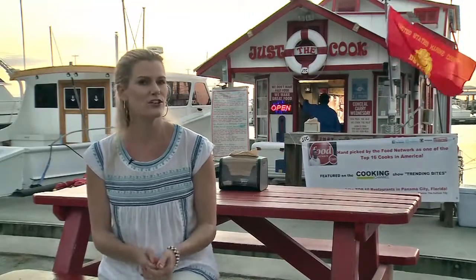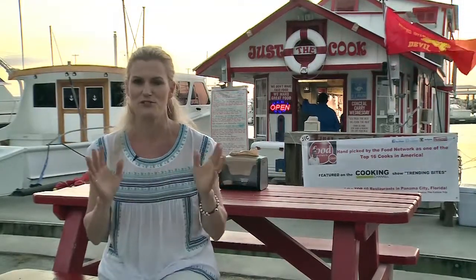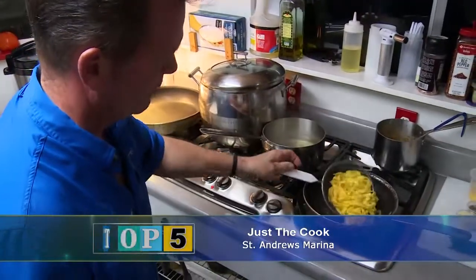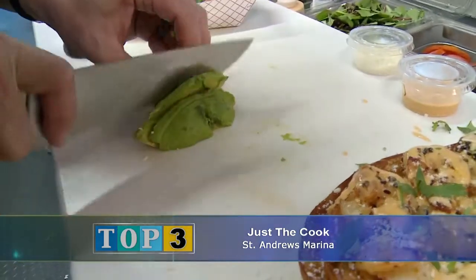When it comes to picking the restaurants for my top five, character is right up there almost with food. And when you get them both together, then I am so happy. Ernie Hall really deeply cares about his food, as you saw with those ingredients and that preparation. He's gonna serve you, humor you, you'll have a great time.